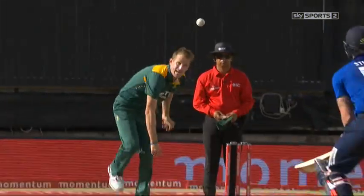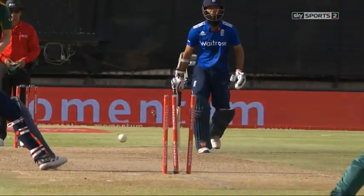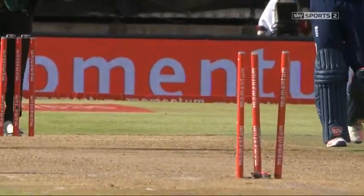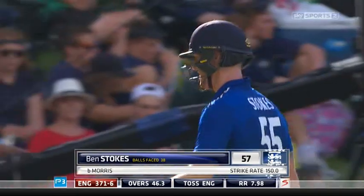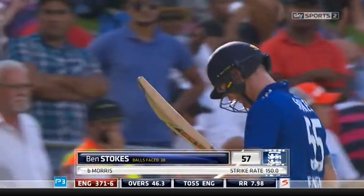Needed to get it on the full. He just moved across a little bit too far. Just didn't quite hold his nerve for long enough. But another lovely little cameo from an England player. 57 in just 38 deliveries, 371 for 6.